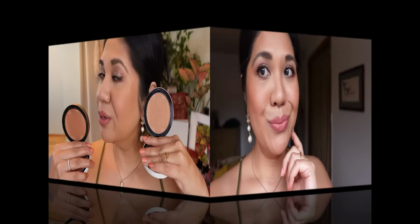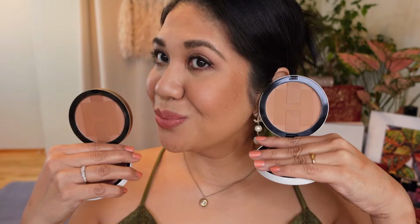It's so funny, the 04 looks a little bit too brown and muddy for me, whereas this looks really nice, if that makes sense. This is 03 and this is 04.